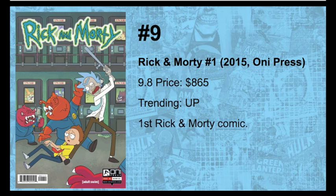Maybe even in the short future. Number 9 is Rick and Morty #1, published in 2015 by Oni Press. It's become a modern key since a few months after its release, and as long as they keep making Rick and Morty TV episodes, this book shows no sign of slowing down.